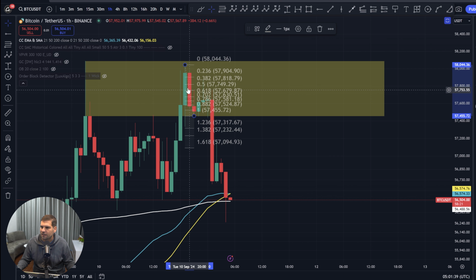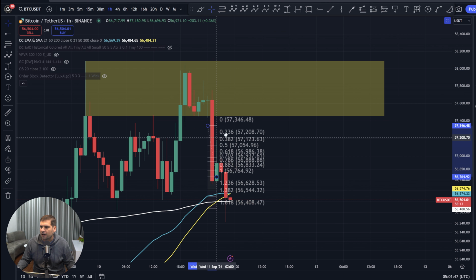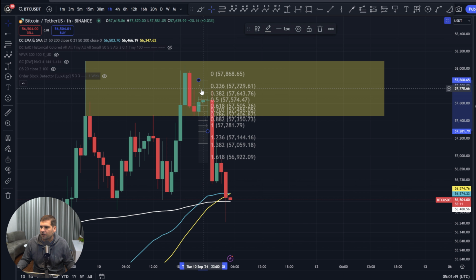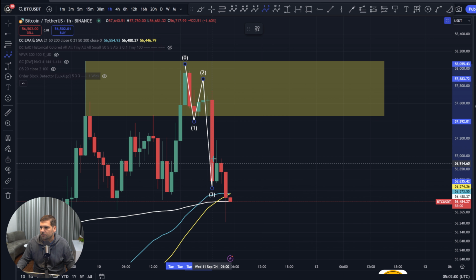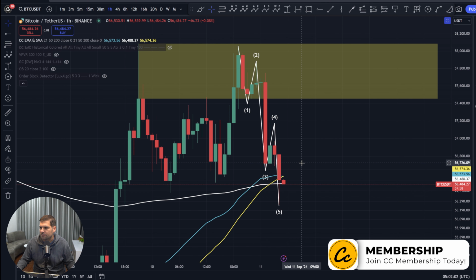Measuring this distance here, from the 1900 hours last night down to the wick low that we had on the 2100 hours, we can see here that we bounced up, that bounce being on the 2300, and we come down and we cross the 1.618. Okay, so we are impulsive to the downside, and it looks to me like we've gone 1, 2, 3, 4, and 5, and we completed a 5-wave pattern.